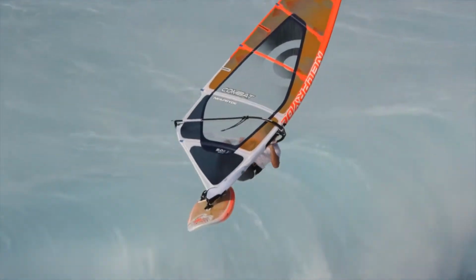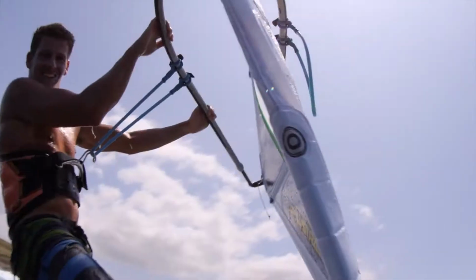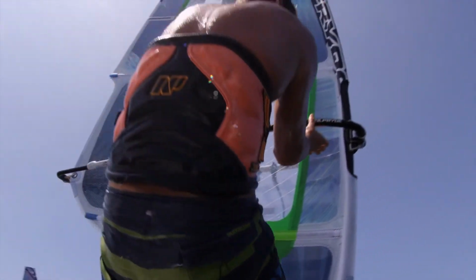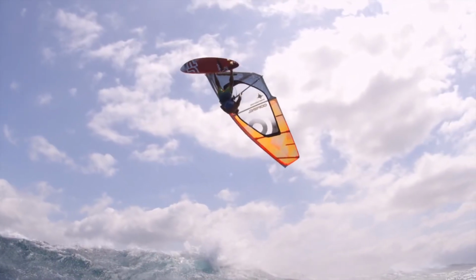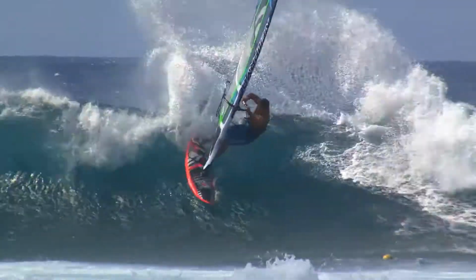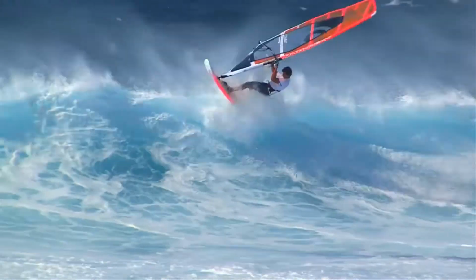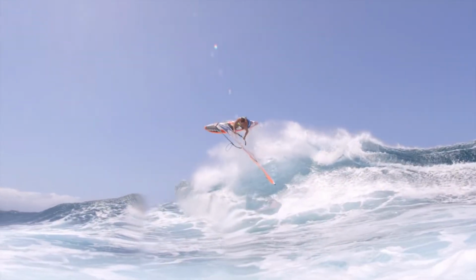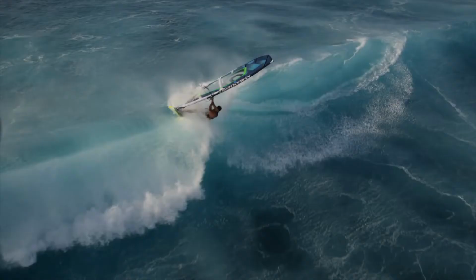Ultra-strong, variable density, and radiating Forceline yarns in the tack, clew, and leech areas reinforce the sail, control loads, and hold the shape for ultimate performance. Combining high-end performance and construction with handling that is signed off by the best sailors on the planet, the Combat will take you and your sailing to the next level.